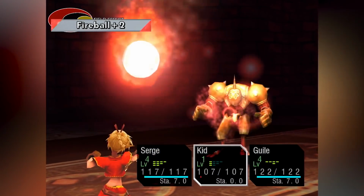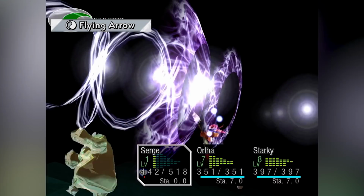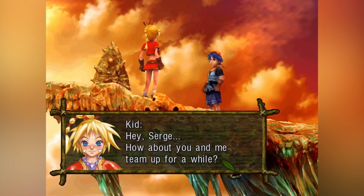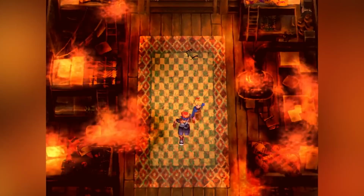The new version includes new high-definition visuals with 3D models, although you have the option to switch back to the original graphics if you're feeling nostalgic. And it also brings the Radical Dreamers visual novel to the West for the first time ever, allowing players to flip through a whole new chapter in the Chrono Cross story.